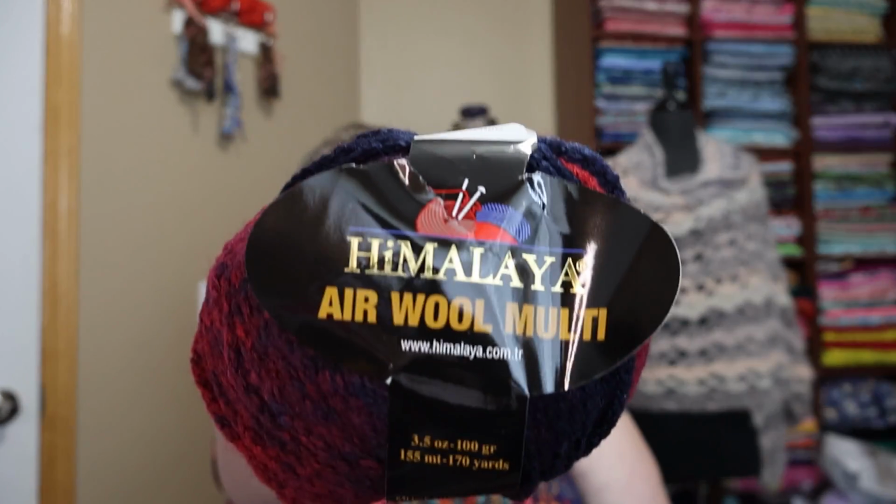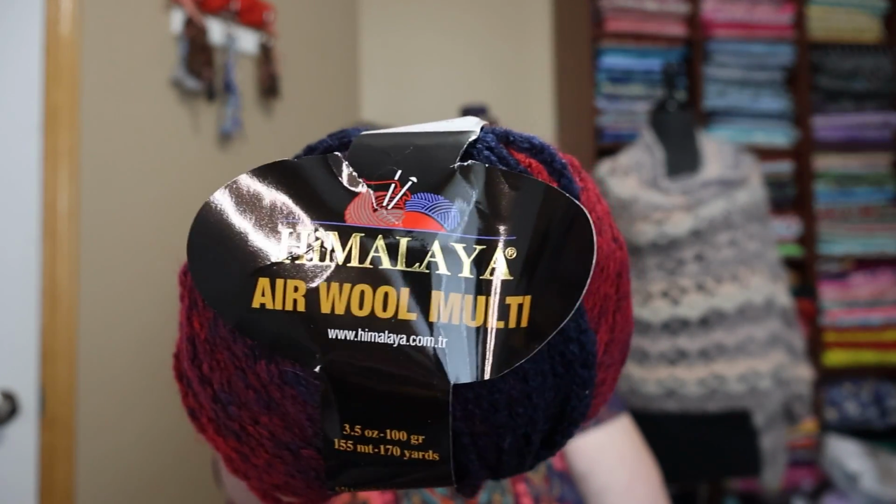The labels are so beat up. 3.5 ounces, 100 grams, 170 yards. This is 74% acrylic, 13% polyamide, 13% wool. I feel no wool. This is so squishy. I'm sorry. Here's the label. Like I said, it's pretty beat up and bent and dinged.